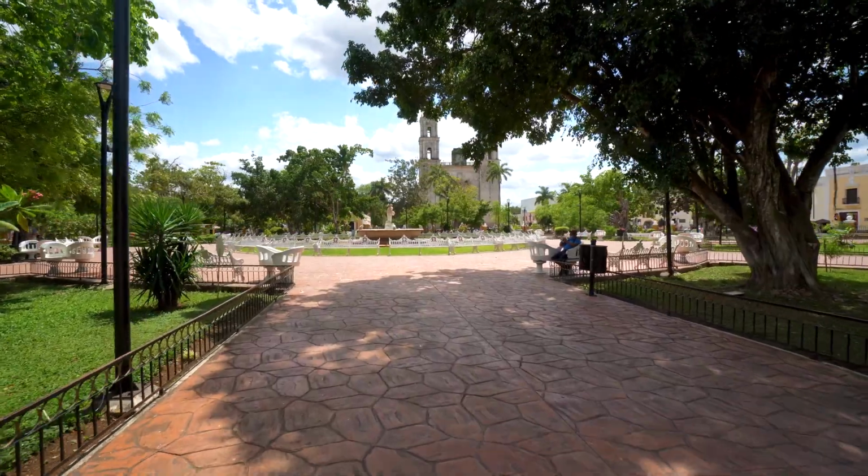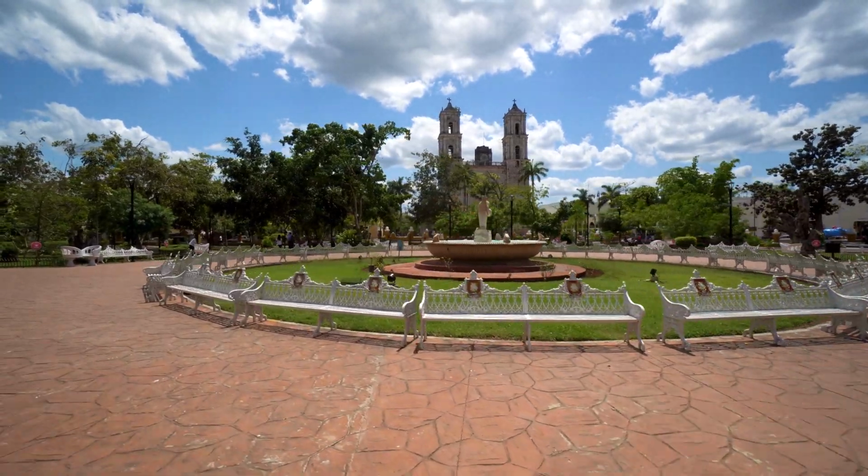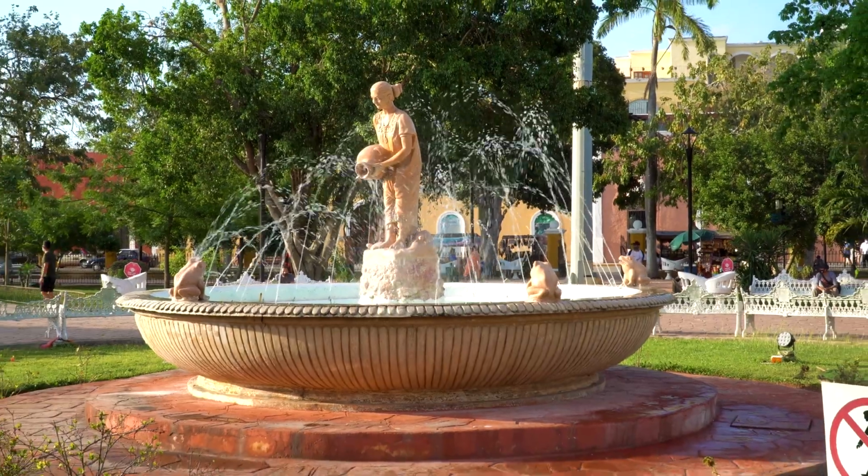There's this really pretty fountain in the middle here. I saw it on last night. It's not on right now. It has a little woman pouring some water into this little pond area with some frogs. You can tell when the fountain's on, the frogs are all spitting up at her.